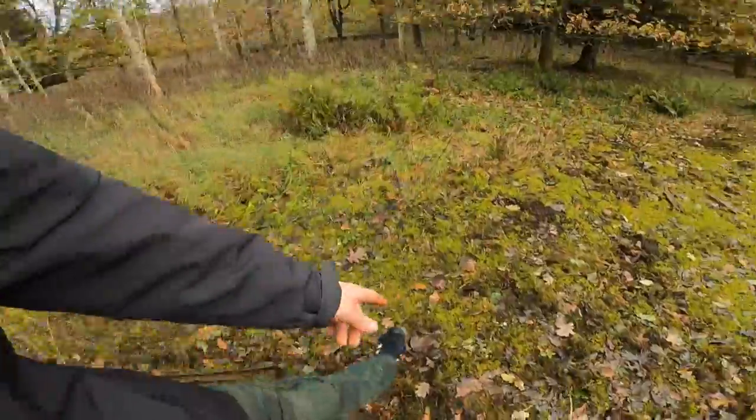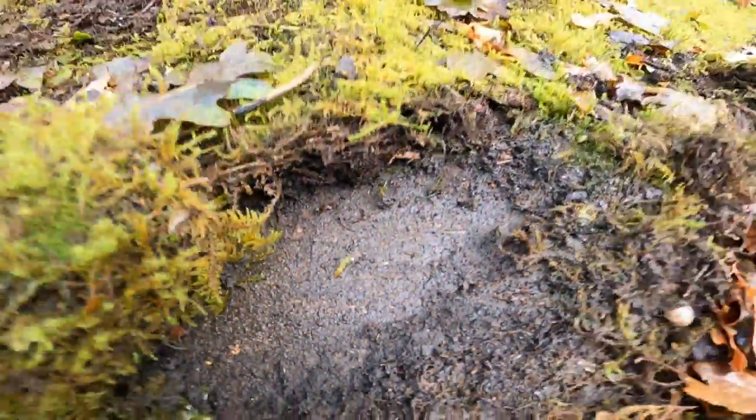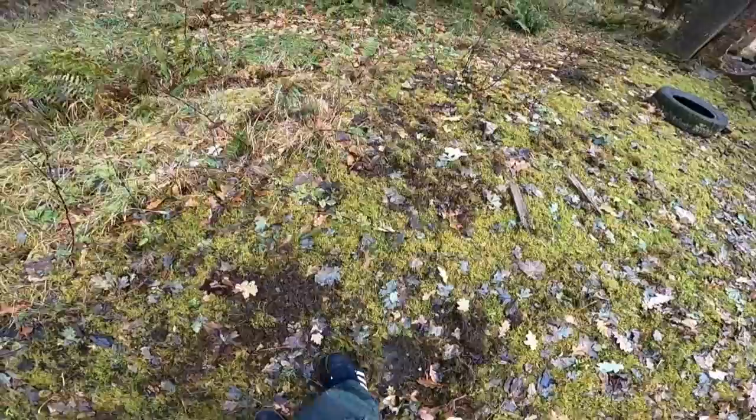But it's cool to imagine it when it did. Hey, that roof. Look how the moss has taken back over. Under about 6 layers of moss, you can see the original floor right there, the cement floor. So it's quite interesting just to see that.